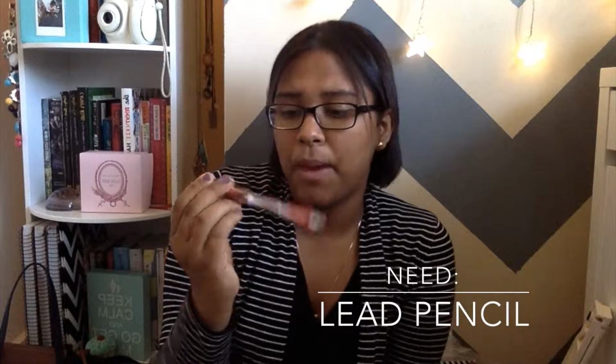Besides a pencil case, I recommend a bunch of other things. I recommend you keep one or two lead pencils. I love the Papermate Clear Point pencils. They're really great. Math you need to do with pencil. It's just my personal opinion. So I always have a lead pencil with some lead and an eraser, which I don't have in here yet because my classes don't start yet.